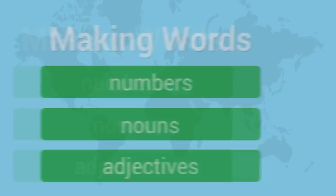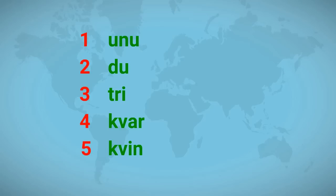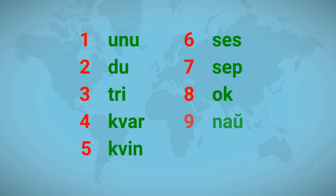Unu, du, tri, kvar, kvin, ses, sep, ok, naŭ, dek.